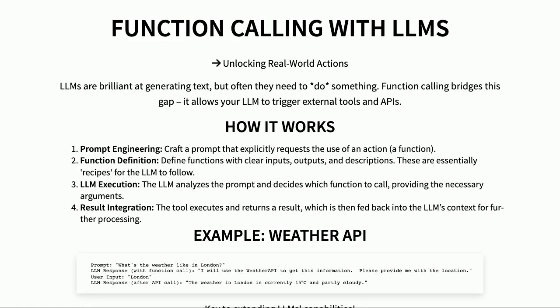Okay, let's talk about function calling. Think of large language models as really good at talking. They can generate text, translate languages, and even write different kinds of creative content. But often, you want them to actually do something in the real world, like check a weather forecast or book a flight. Function calling is how we do that.